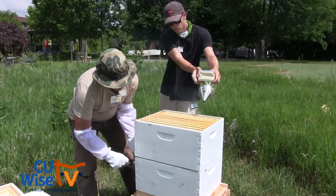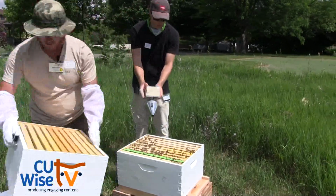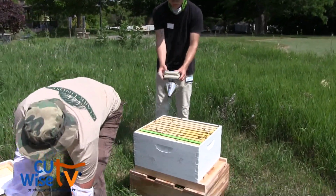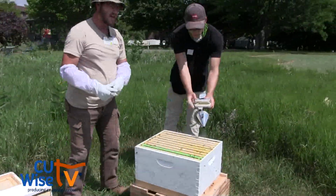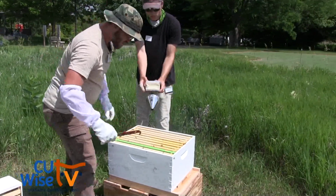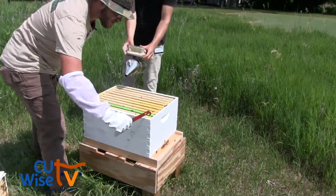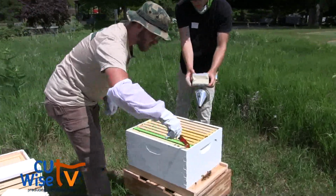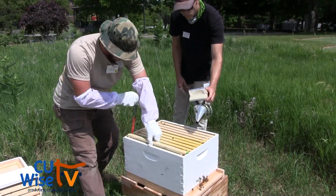And that's good audio, if you can hear that. This hive is thriving. Is it real heavy? Yeah, they're heavy. So there's that green frame. That's just the pest management. And then you just remove frames here and we look for the queen.